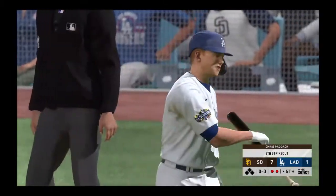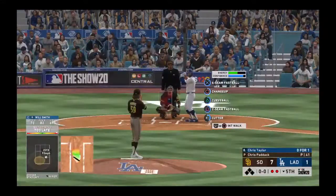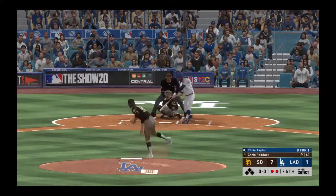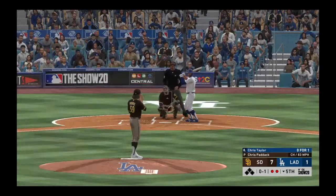Didn't mess around much in that at bat, Dan. No, that was pretty impressive, man. I really like a pitcher that trusts and works off his fastball. Right there, he decided he didn't need to use anything else. 3 straight heaters and go grab some bench.